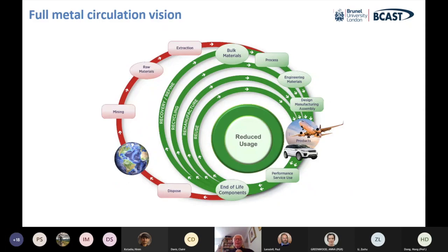I have to show this slide because any BCAS talk has to show this slide. It's been around a long time, but it captures what we're really up to very well. There are various stages of doing things well in the industry and in all applications. One of the best ones is reduced usage by using your materials most efficiently. And obviously then reduce, remanufacture, recycling, recovery go through slightly less favored routes. All this is trying to make sure that we absolutely minimize what we're doing at the mining level.